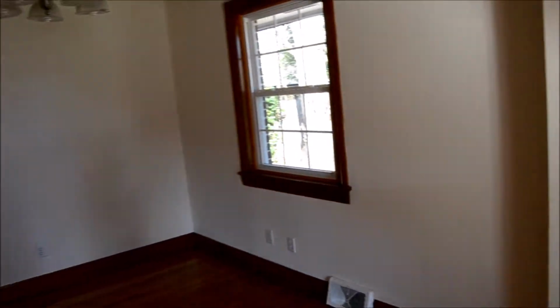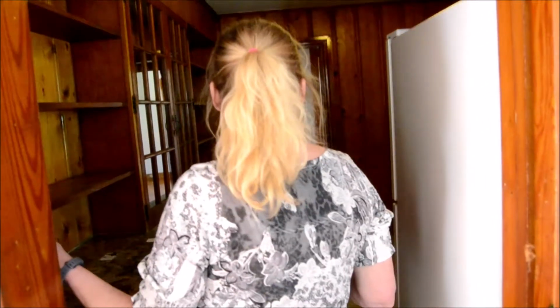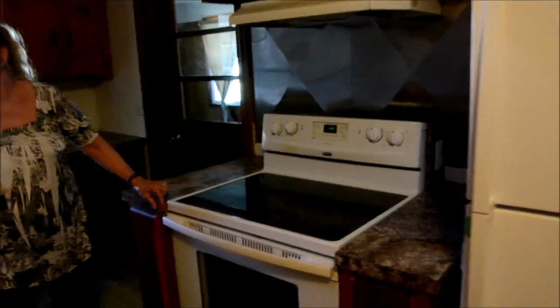Big living room, big dining room that you are looking at. Very dark kitchen. Even with the light on. Okay, that's the only light in the kitchen that's working. Now I've looked at the lights, I can't really see. This is a laminate countertop.